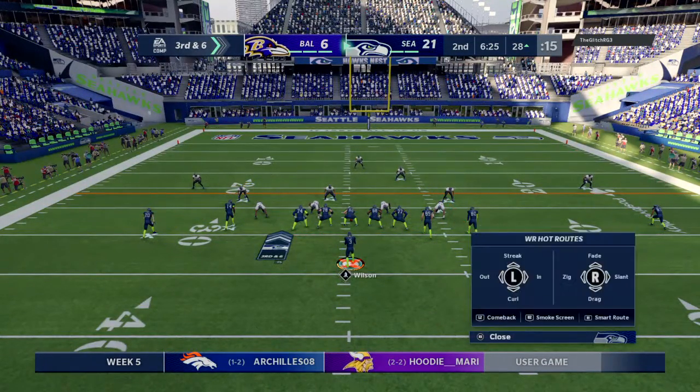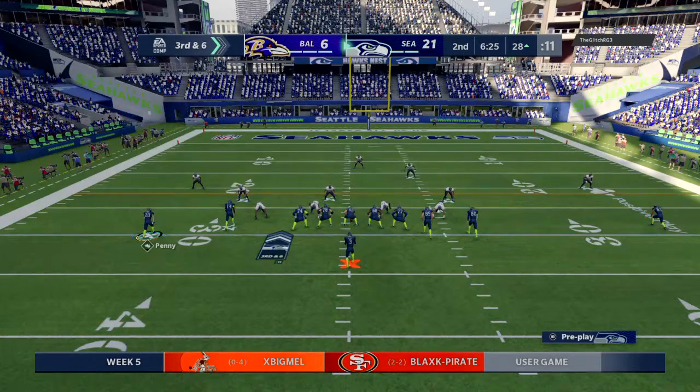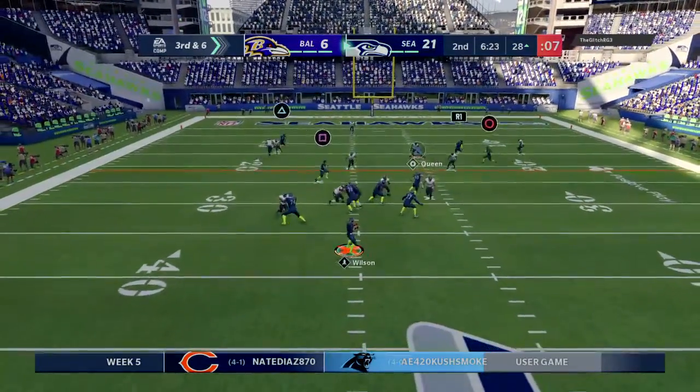Check 59, Mike. Mike is 59. Mike to 59. Watch the screen. Mike part 9. Wilson will throw again.